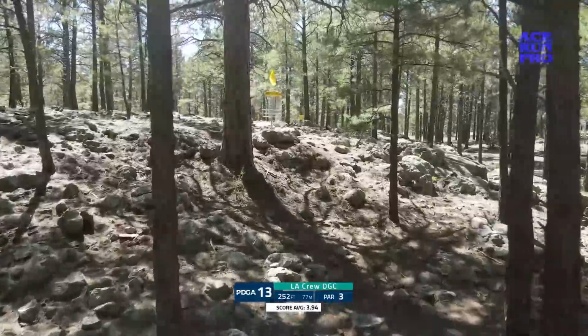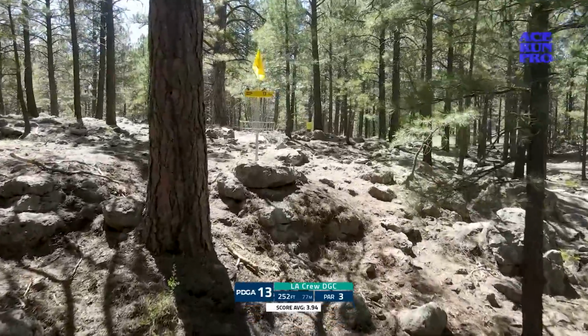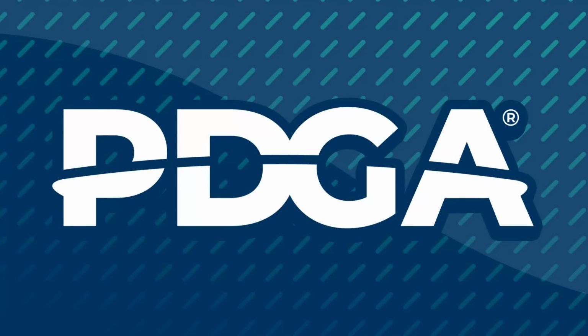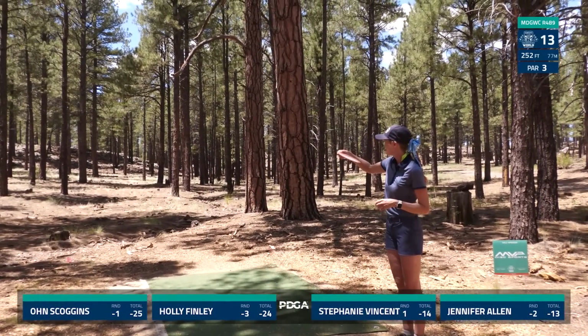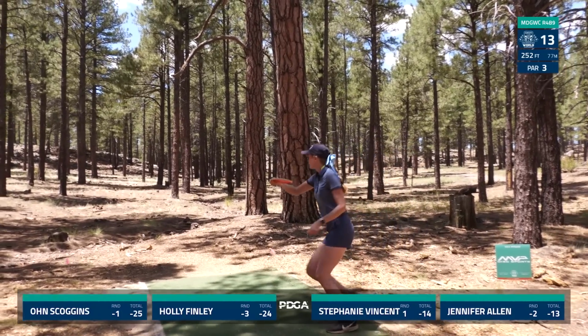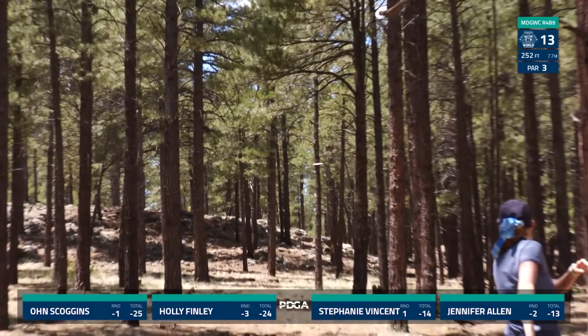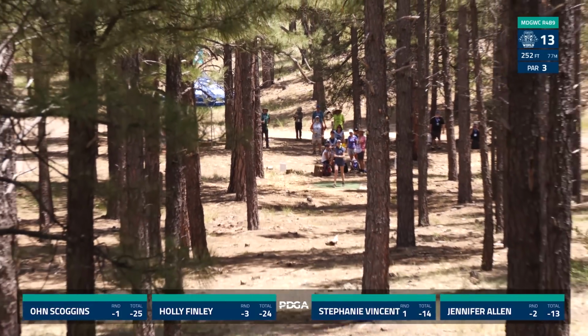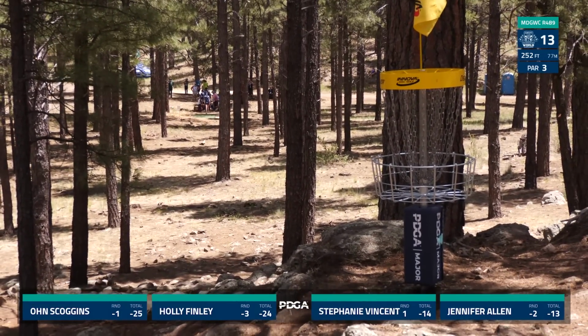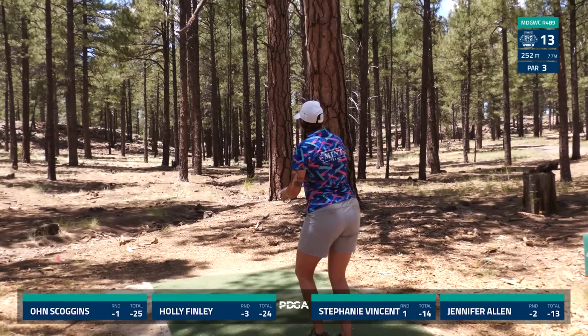Hopefully landing somewhere around circle 1 to give yourself a birdie look. Jennifer says she sent it basket height, but you've made it all the way to the top of the hill. I have one time been able to go past the basket, and then you almost don't even want to putt it back because it's such a death putt. Holly getting two-thirds of the way up there. She's still going to have a look at it.